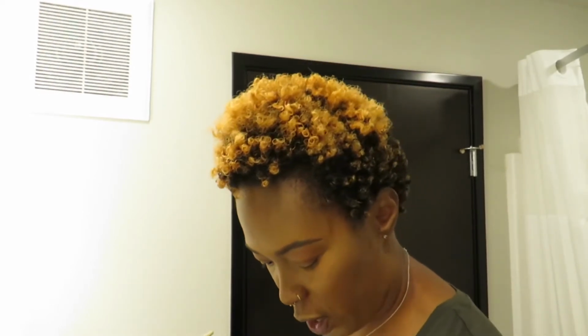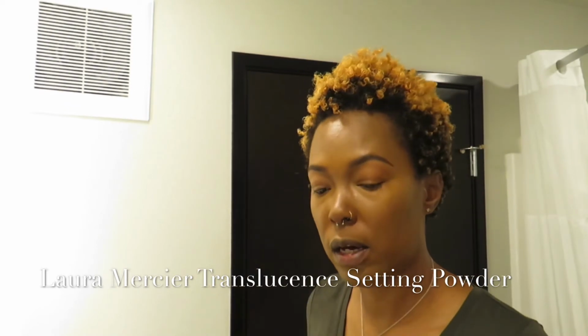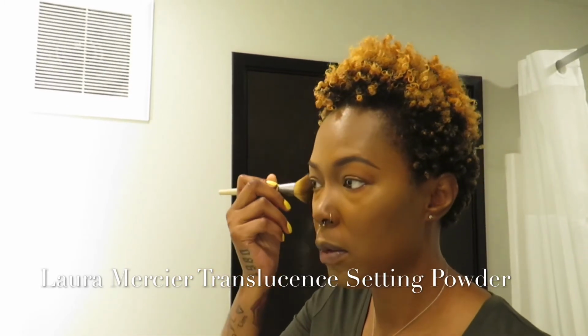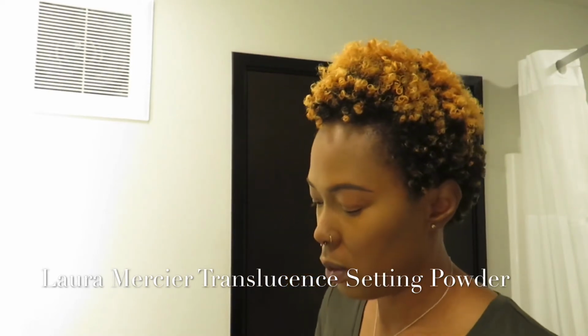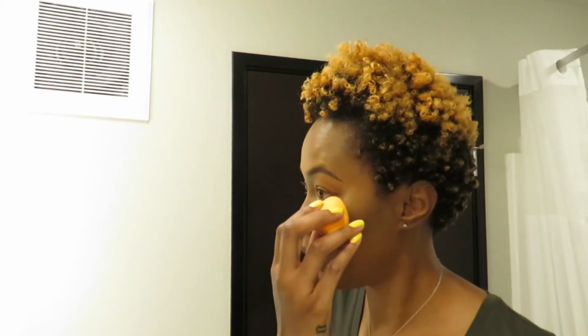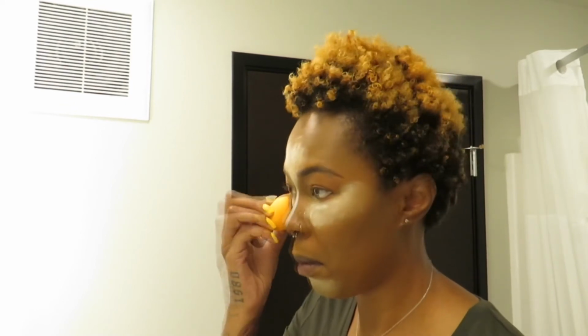Okay, I'm now going to follow up with, let's do Laura Mercier. This is their translucent powder. This is actually in the shade translucent. And that's to set up under here where I apply my concealer. Let's use a beauty sponge instead. So that's for the T-zone area.